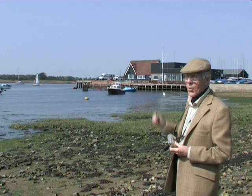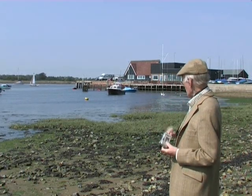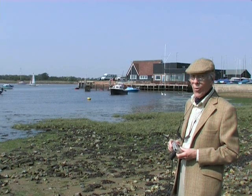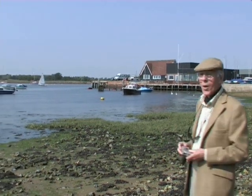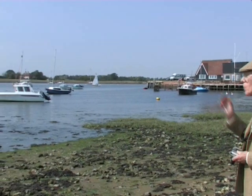Well, here is a classic example, just out of the blue, this nice little sailing boat comes along, which is a little something encouraging for the artist to put something in and make it a little bit more interesting.